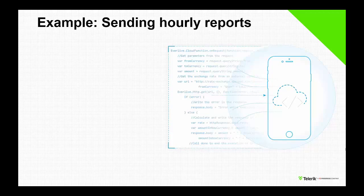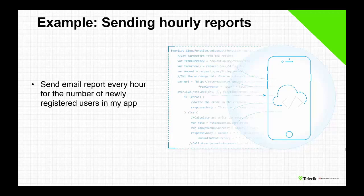So let's start with an example. We want to send an email report every hour for the number of newly registered users in our app. Writing this business logic into the client is hard, and it doesn't make sense because we want this to happen on the server. Using the Schedule Cloud Code, we can do the following.